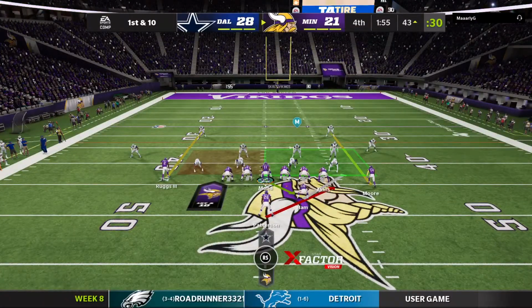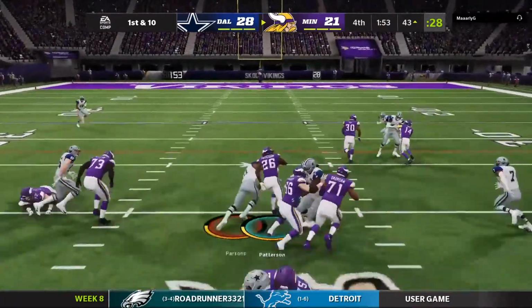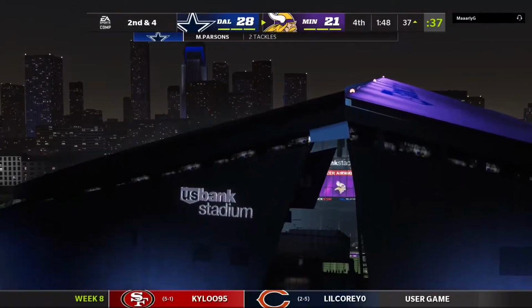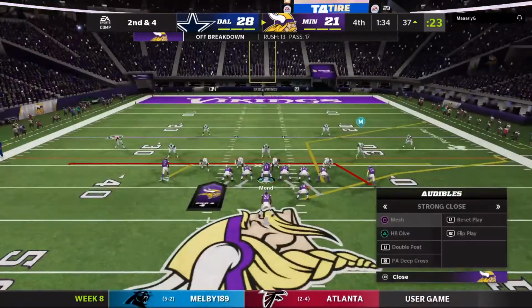Here's first and 10. Now a give right side. It's Patterson. 42 yards on the ground for him so far. I like it. I like the call. Still an opportunity to run the football and chew up a little more time off the clock.